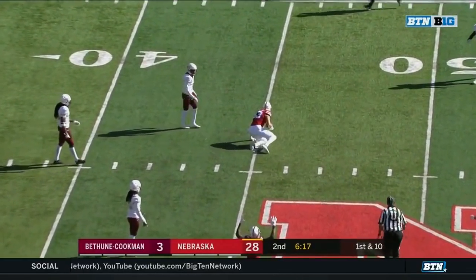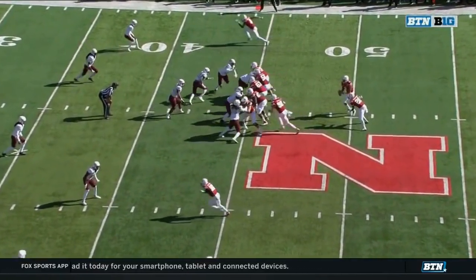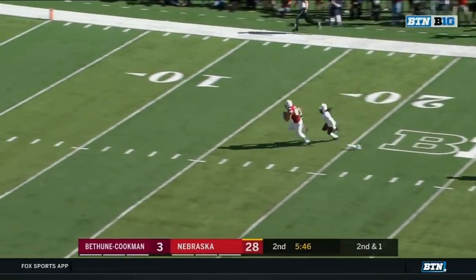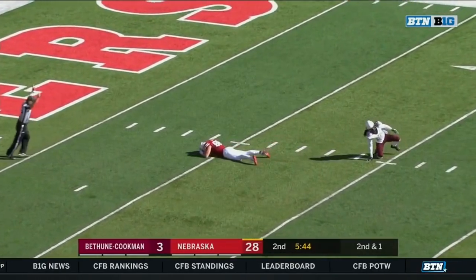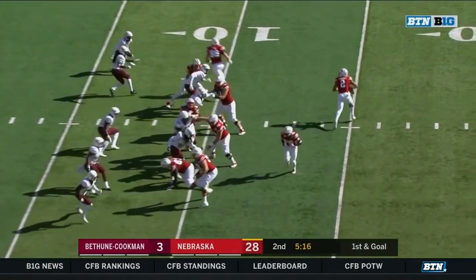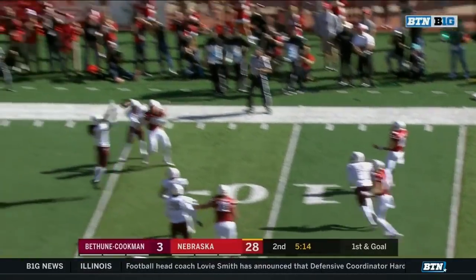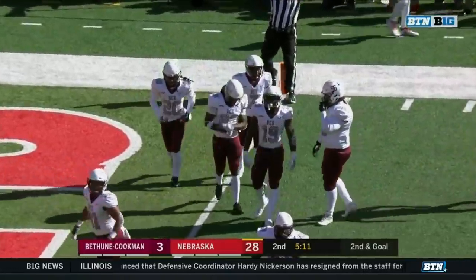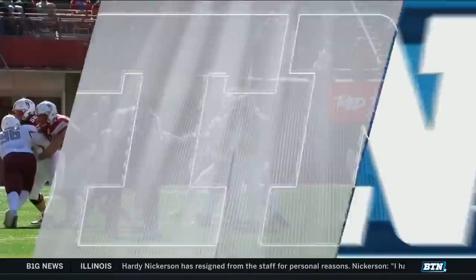Pass is incomplete. Martinez now 13 of 17 passing. Back to throw again, lofts it up. Pass is complete. Jack Stoll tripped up. Martinez pulls it. That was tipped away by Vernon Walker.